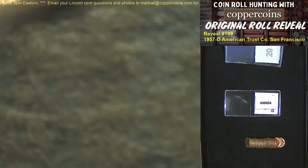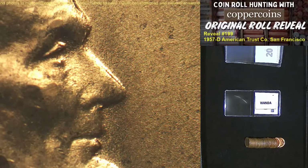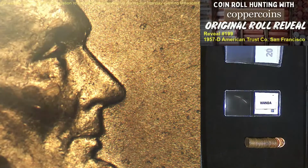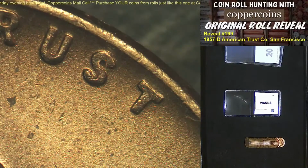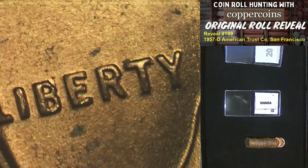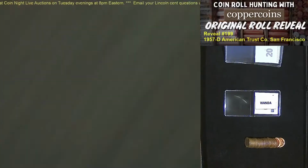Not seeing anything really split on this one. I would like for you guys to remember that as we go through these rolls, there is some chance that I could miss something small. I'll be sure and I'll take a look through the roll again later to ensure that I do have everything pulled that needs to be pulled. So do not fret if I happen to miss something that you see in this particular broadcast. I'm going to be looking at all these coins again, at least one more time.